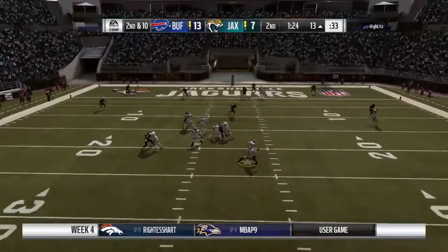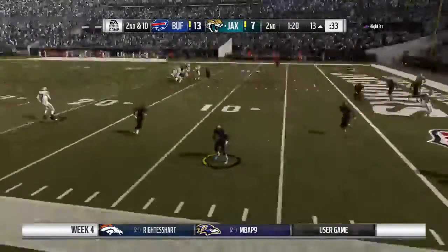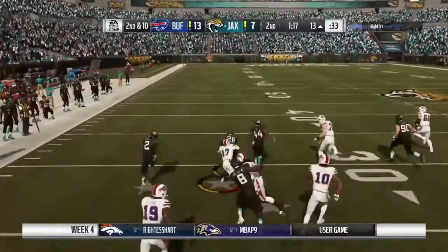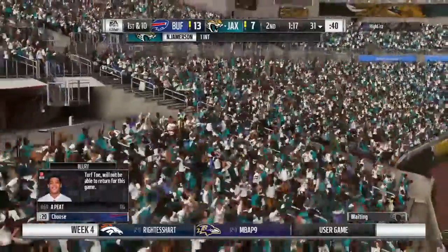Working out of the shotgun. Here's Allen, escaping the pressure right. And he fires one that's intercepted. Picked off inside the 10. And a good return here as he takes it up past the 30-yard line.